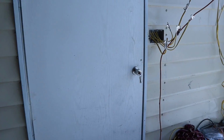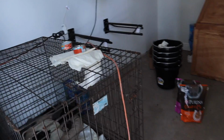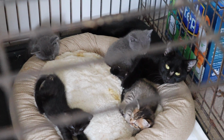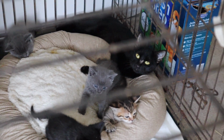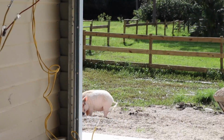And of course, the tack room. We haven't really changed much in the tack room. So we'll just walk in here really quick because I know you guys have wanted a kitten update. So there they are. Mama and kittens hanging out. Hi babies. My little love bugs. Oh, I hear you. Hi, mamas. So if you guys see, Miss Penelope's right there.